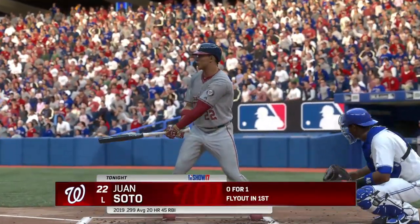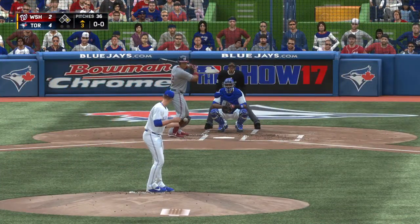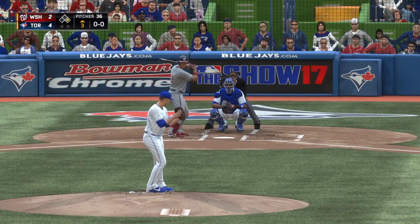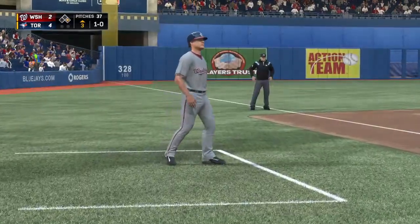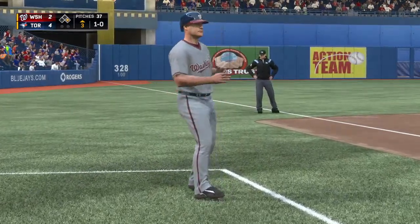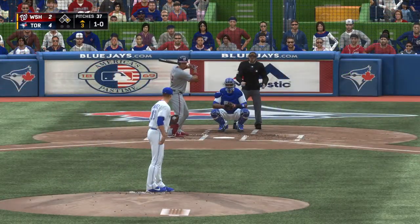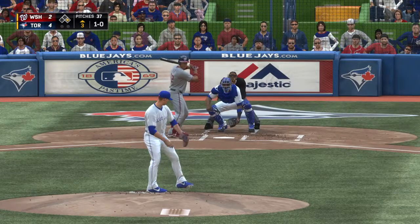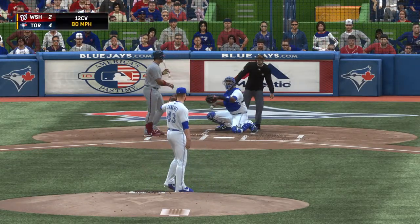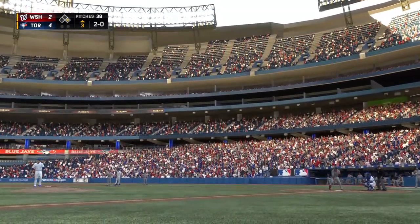Now to the plate, Juan Soto, 0 for 1 here in the early going. He's set, and the pitch. Down and away, 1 ball and no strikes. The 1-0 delivery. And he just misses with a curveball. Wow, not a great spot to be in right now. 2-0 to a great hitter like this.